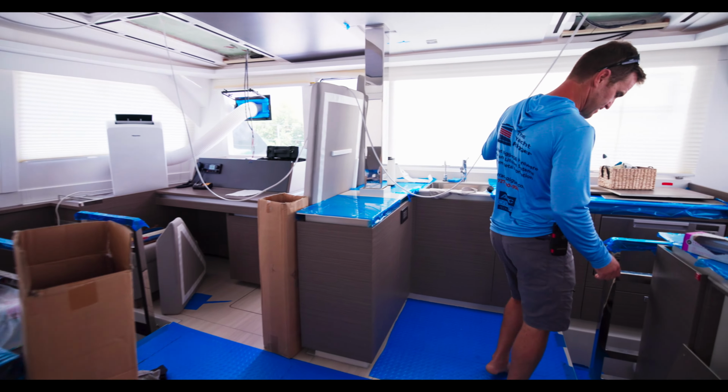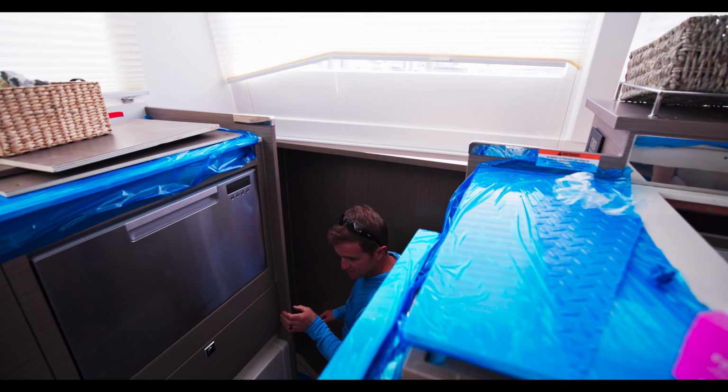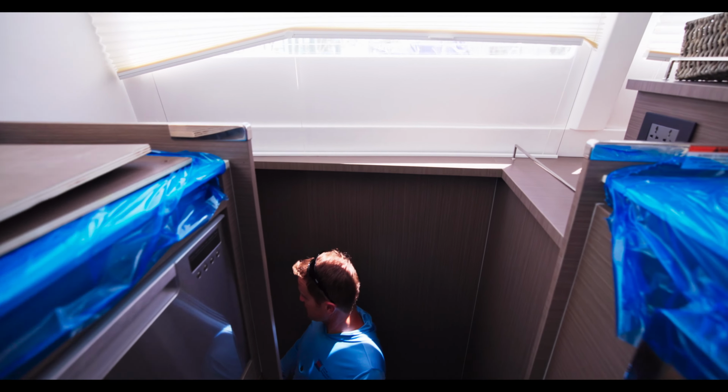But we can take a quick look down here, just to see it. Give a mini boat tour. Of course, we have all the flooring protection down, so it doesn't look awesome right now. But this is another amazing guest cabin. I mean, it's just huge. We have an almost queen size bed, and then look at the size of this bathroom and shower too.